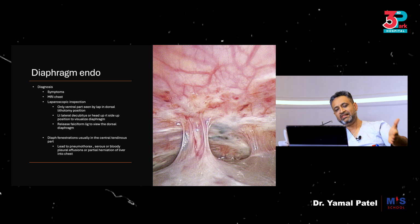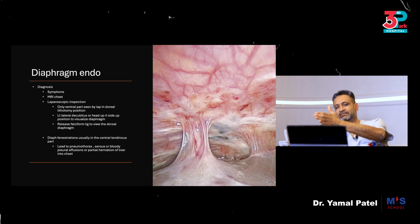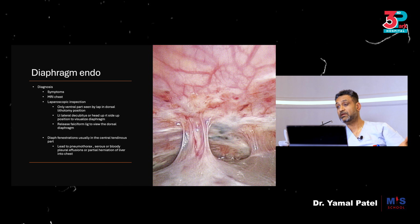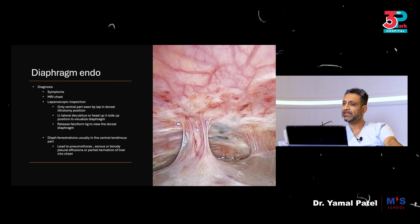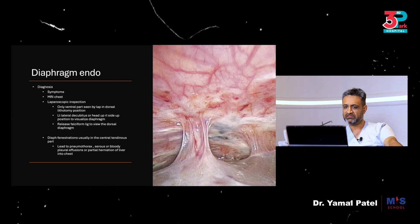You may also need to lift up the liver onto one side to see the area that is beyond or below and overlying the kidney, the fascia over the kidney. Otherwise, you'll miss these lesions.